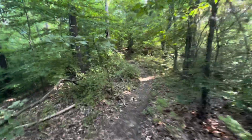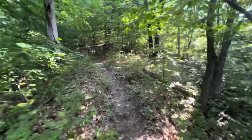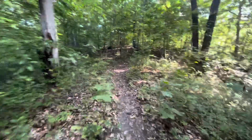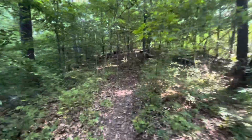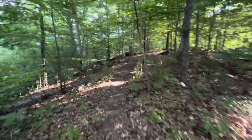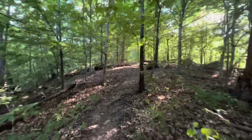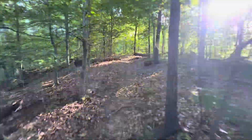It's a beautiful day in the woods. Nature is waking up and singing its song. And even though there were 2 cars at the trailhead, I've not seen anybody on the trail yet. So that's good. As you can see, it's just slow meandering uphill on these ridges.